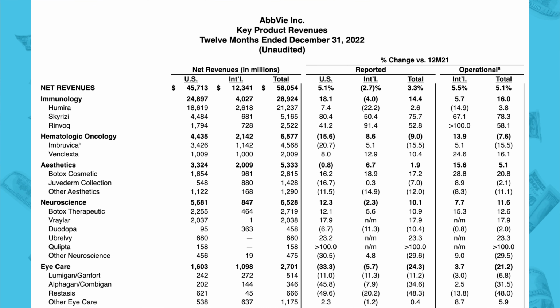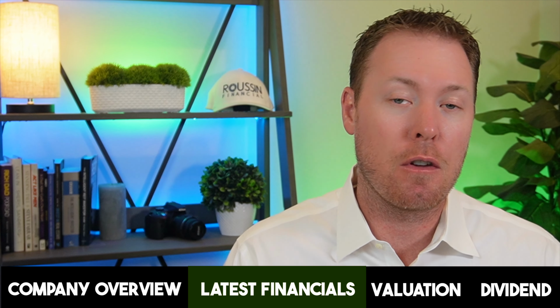Skyrizi on the year generated sales of $5.2 billion, which was an increase, you ready for this, of 75.7%, growing 80% here in the US and 50% internationally. Rinvoq generated sales of $2.5 billion, which was an increase of 53%. So the company believes that these two drugs can carry the torch moving forward. In fact, they believe that by 2027, total sales combined between these two will surpass peak levels of Humira.